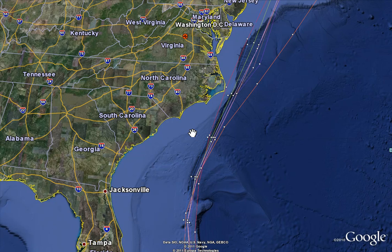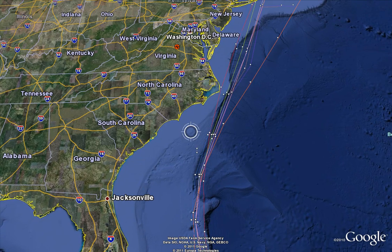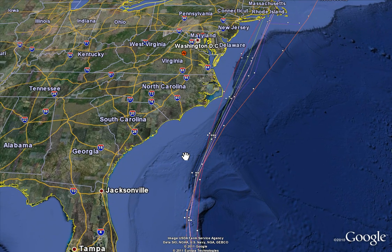So that's the latest on the track. Just want to give you an update at 8 a.m. Of course, we'll have another update coming up at 11. The next model runs will be running this afternoon. That's when I think we'll see any more significant changes in the track.